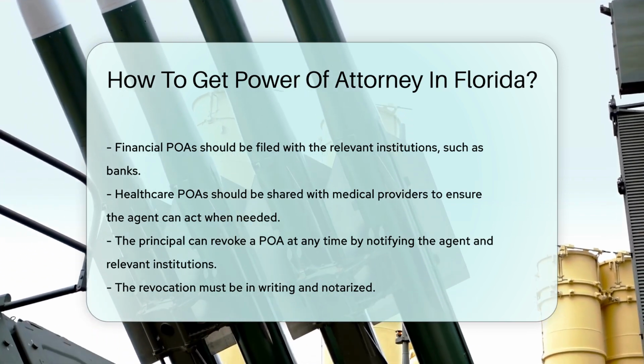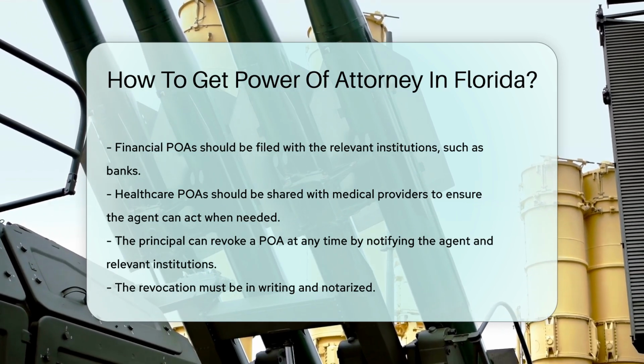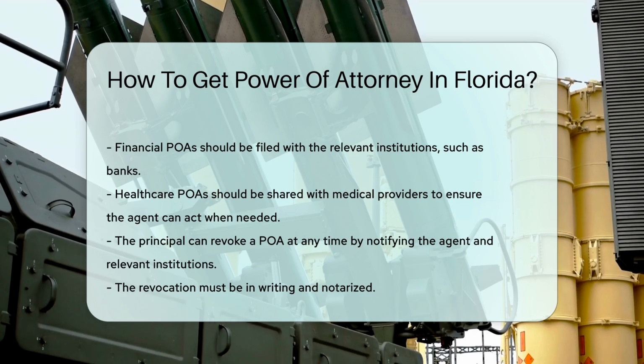Revoking a POA is also possible. The principal can do this at any time. They must notify the agent and any relevant institutions. The revocation should be in writing and notarized.